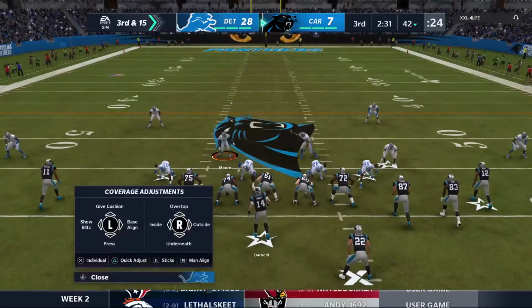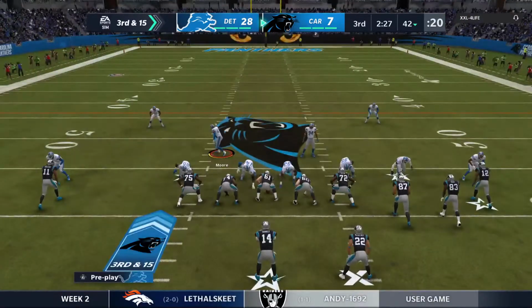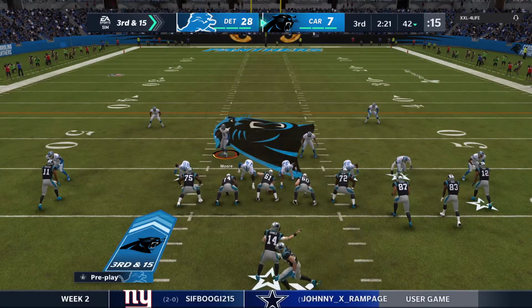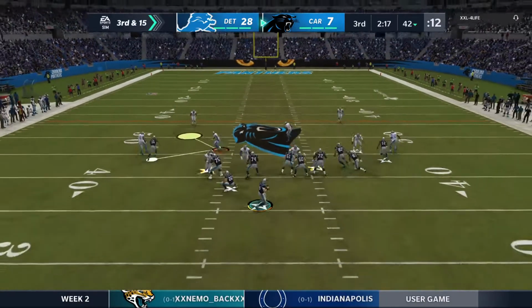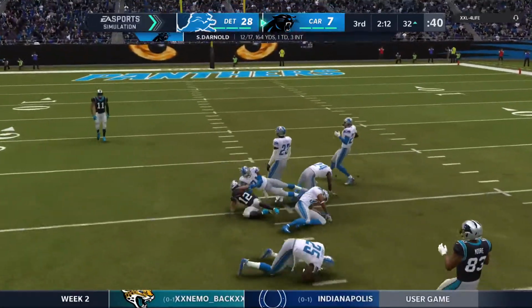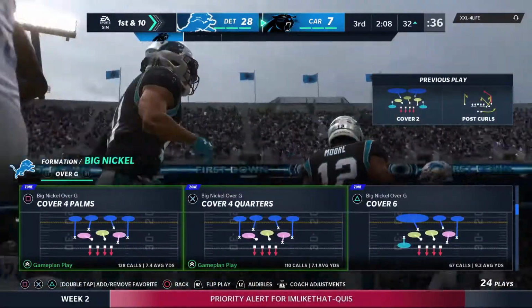This offense in desperate need of a conversion as they come up on 3rd down. Darnold from the gun. And he takes this one down almost all the way to the 30. Able to convert on 3rd and 14.